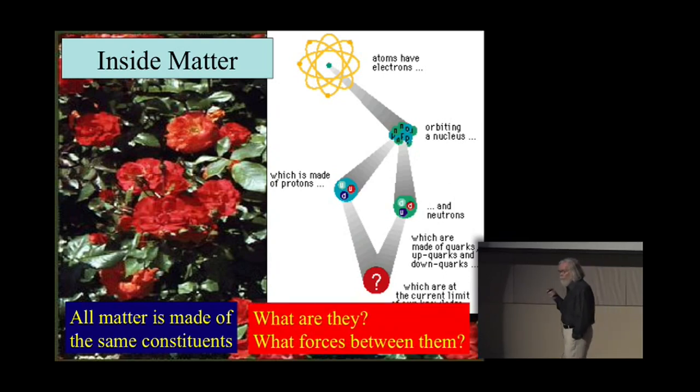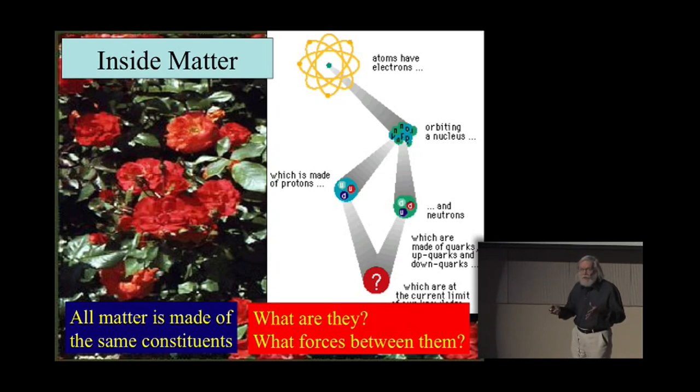So our job now in particle physics in the 21st century is to go beyond what was achieved in the 20th century and try to understand in more detail just exactly what these fundamental particles are, and also to understand the forces between them. Some of the forces are relatively well known, for example, electromagnetism, which holds those electrons in orbit around the atoms. Gravity, of course, is also well known, but some of the other forces may not be so familiar to you.